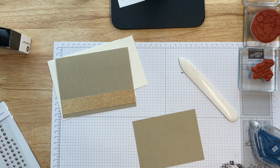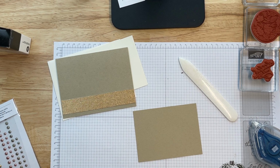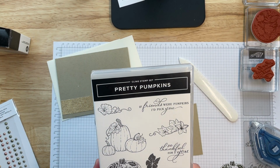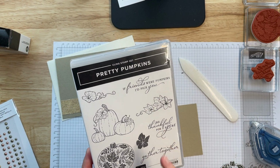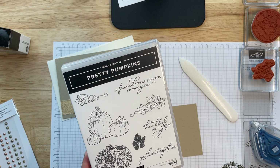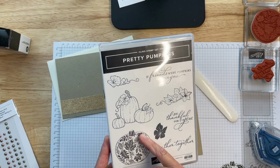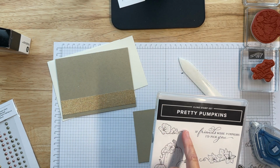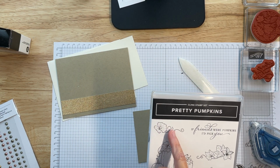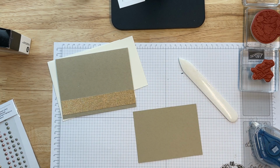Then we're going to do some stamping on our panel. Now I'm going to be using the Pretty Pumpkin stamp set, like I said, and I'm using So Thankful for You for my greeting on the front of my card. I'm also going to use this big fancy pumpkin on the inside of my card, and this little viney image here I'm going to use on my coordinating envelope.